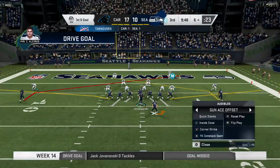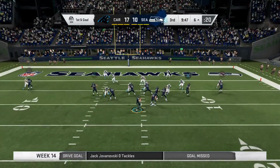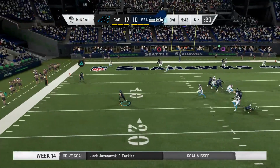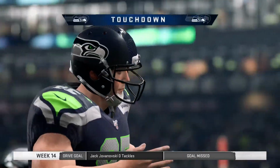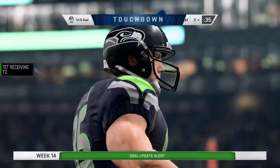Here we go. We have a developing situation here following the interception. A golden chance for points as the offense is back out there with a 1st and goal to go. And it's caught. And he will score. Touchdown, Seattle. From 6 yards.